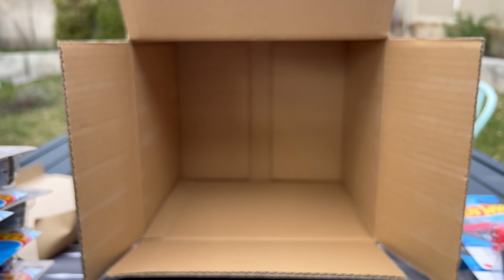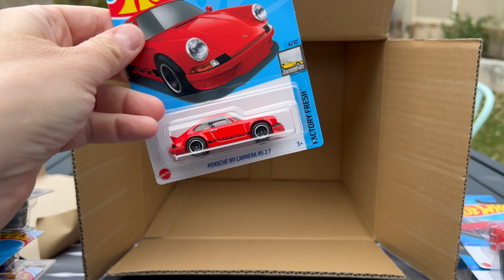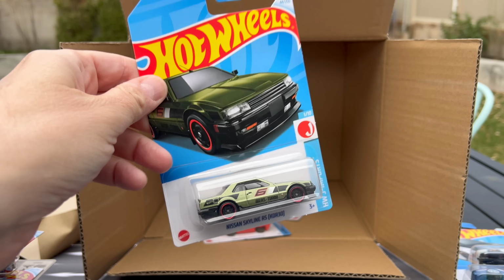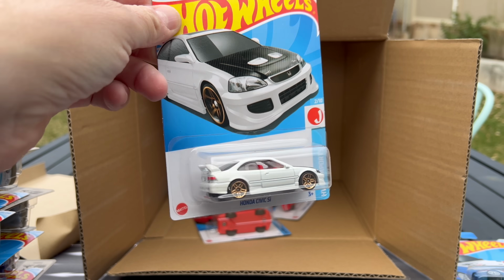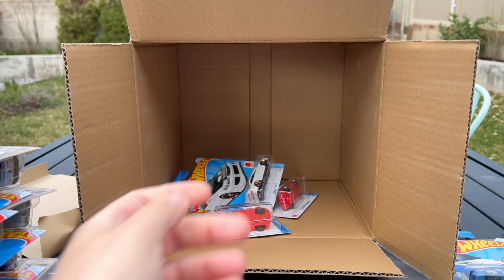All right, highlights. Let's look at the highlights and let's grade this. Obvious highlight is the Porsche. I'll say the Corvette is a definite highlight too. I'm a fan. I love the casting and the deco's okay. This is a huge winner for me. White, but I know everybody else loves the Civic, so that's a huge highlight. Seeing that one debut.